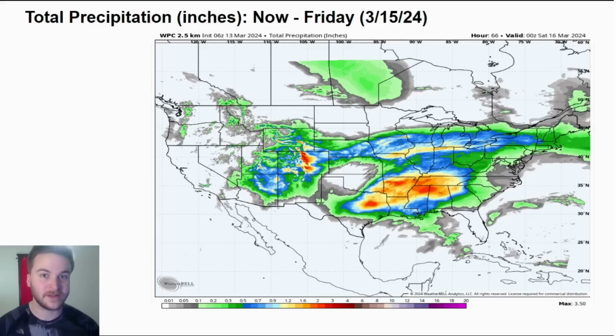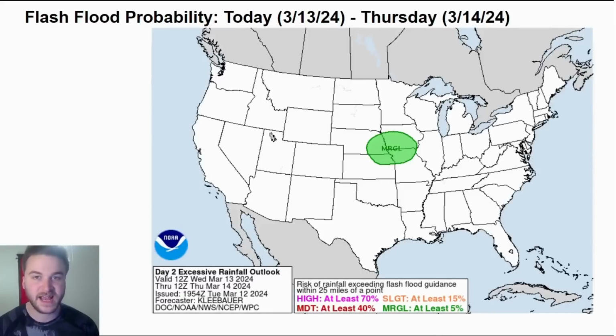Overall, with this system, now through Friday, the 15th of March, a couple areas of concern for some very heavy rain. The first area, especially going into the Wednesday night, Thursday morning time frame, across the Midwest from Nebraska through Iowa, northern Missouri, northern Illinois, and southern Wisconsin. That will stretch over into northern Indiana, northern Ohio, and into Michigan. And then the southern area, more widespread, very heavy rain across portions of the mid and lower Mississippi Valley down toward the Gulf Coast. These areas could be seeing a couple inches of rain in a short amount of time.